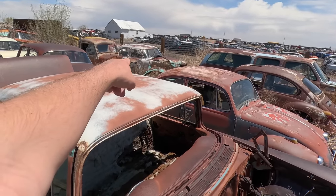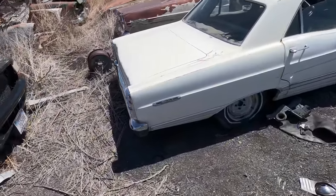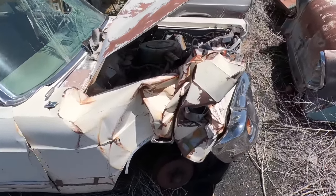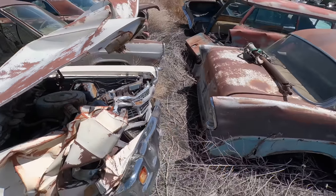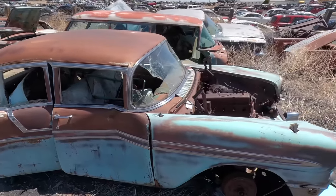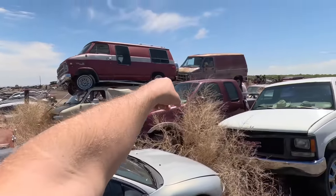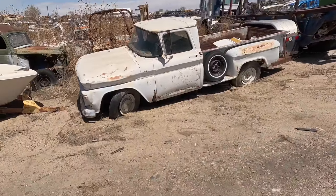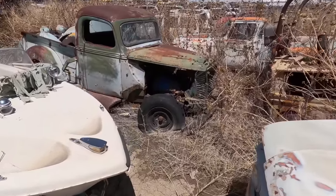Look at that over there, that old Ford truck. Airline 500. Engine's all smashed in there from the accident. Might still be good. Oh, look at that little wagon right there. It's kind of cool. Or is that a Suburban? I can't tell. I have Creeper Van Corner over here with all the vans stacked up. Some newer El Caminos over here, and then also some older trucks. And then some decently really old trucks.